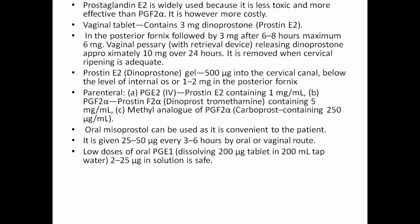Low dose of PGE1, dissolving PGE1, also is safe. It is repeated at an interval of 2 hours.